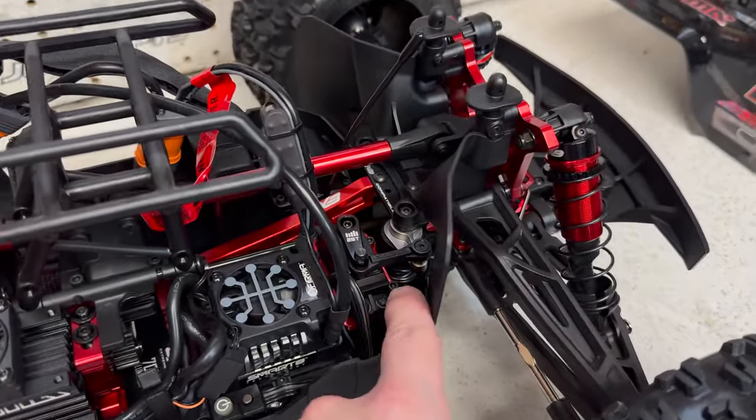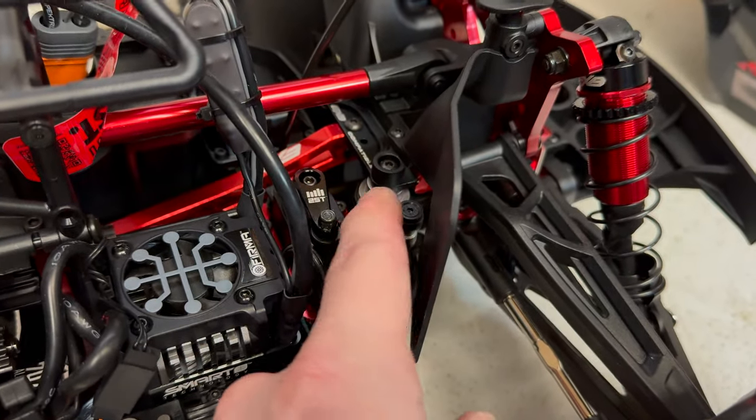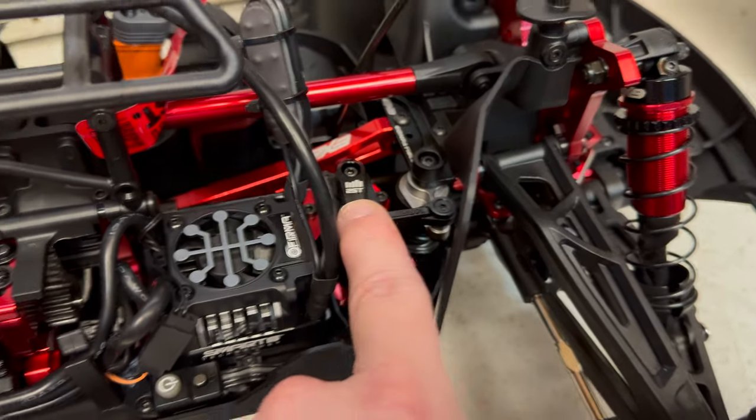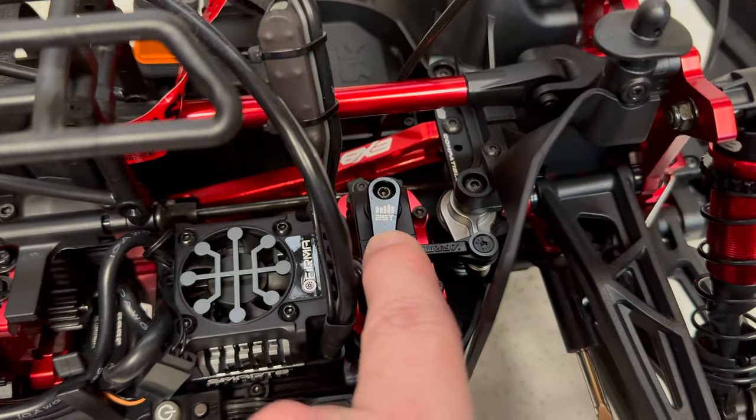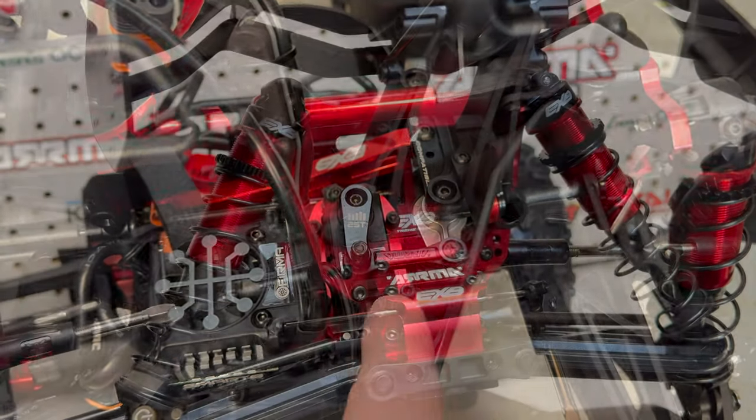In the front, you can see now the bell cranks, the servo saver, and all that kind of fun stuff. You can see the big piece of aluminum here now, as well as, guys, right there, such a small but huge improvement, a 25 tooth servo horn.